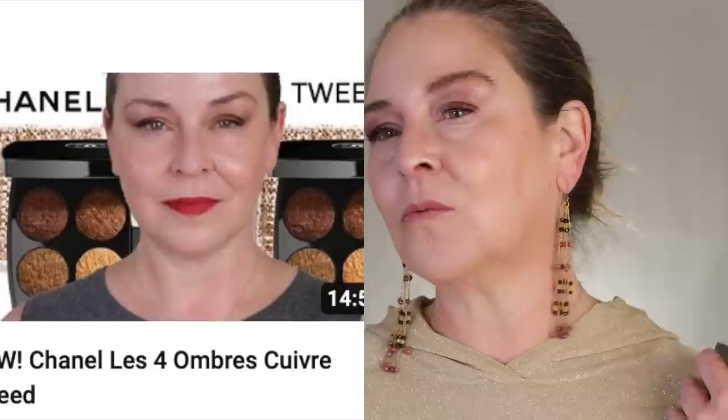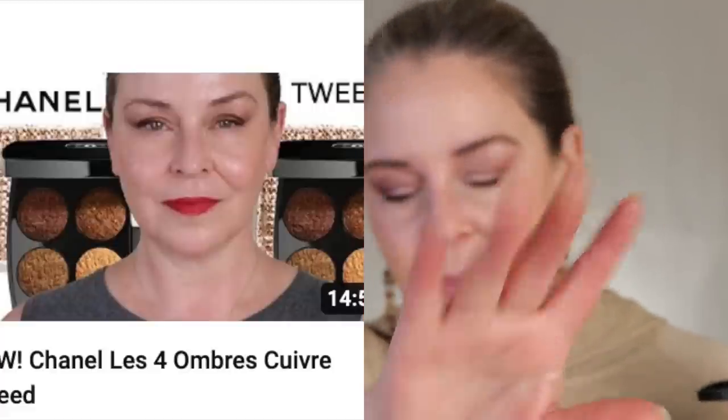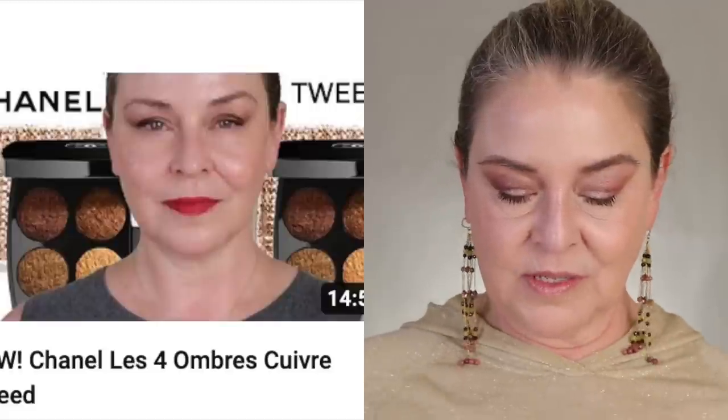This is one of the Tweed palettes. I got two. This is Cuivre. I'm not sure I'm pronouncing it correctly, but I think this is my favorite one. I think I did kind of a holiday look for this, and I thought, yes, this actually would work with the shirt. Do you know what I mean? It's a more sophisticated way to do a holiday. This gold right here is so pretty and sparkly and special. Love this one. So this was a fabulous palette, and I do love it.